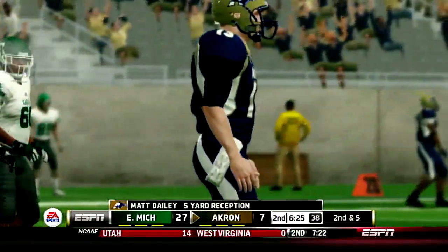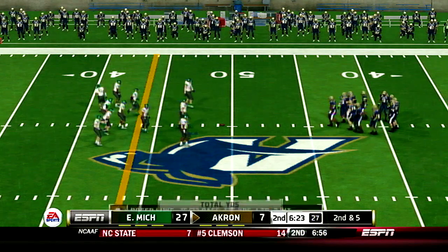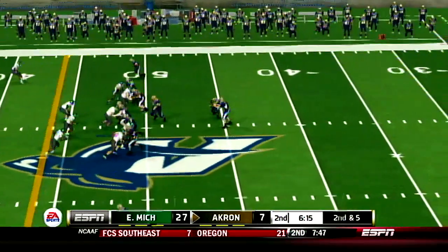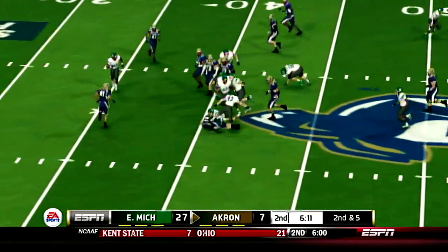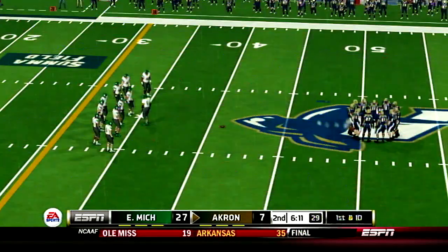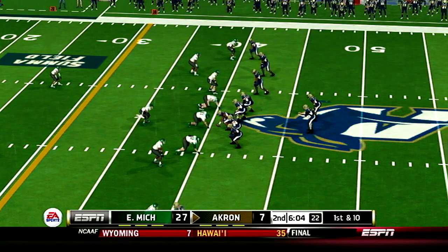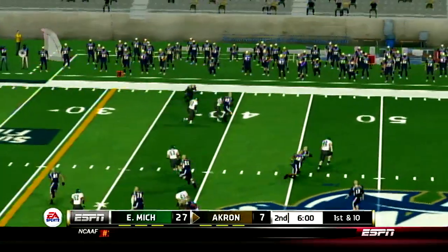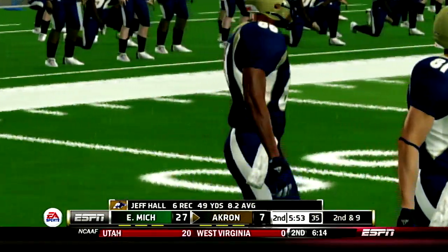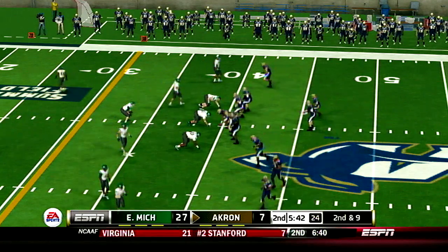He's got room out of bounds at about the 49. That brings him second and five. Second and five. Ball on the 49. Three down. Black five. Makes it to the 41. That's a great tackle at the 40. That's a D-1. That brings up second and nine. Second down and nine to go. Ball on the 40-yard line.